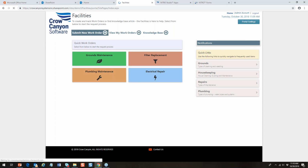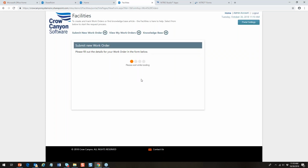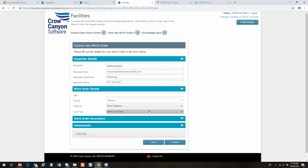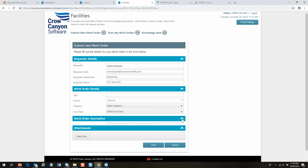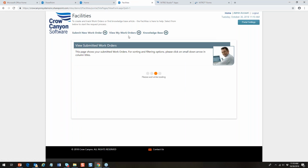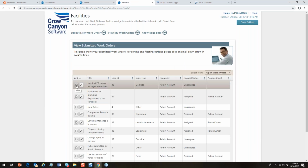Then we go submit a new ticket, new work order, and they fill this out. We know who they are because they're logged in. All that information is filled in, and then they just put in the details. They select the category type, whatever the problem is, and submit it in, and then it becomes part of the back-end system, and they can view their existing ones that they have already submitted, open them up for editing, make a comment on it, or see the status.